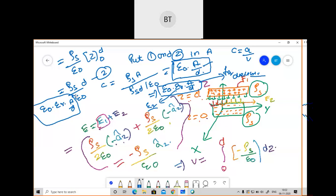You can take d as the distance between two plates. That will be given in the question only. Actually, I will give 10 or 5 or 6 questions from this. I will give you numericals for 5 or 6. I will share them with you because this topic is very important, and they're asking every time.